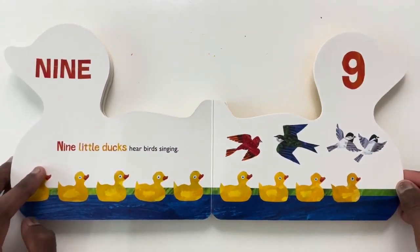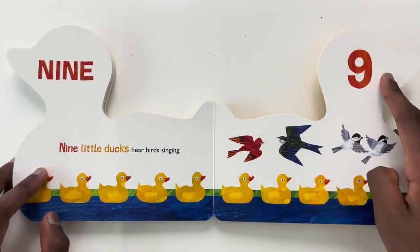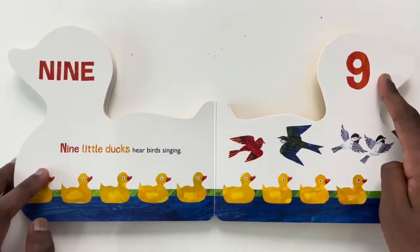9. Nine little ducks hear birds singing. That's the number 9. 10. Ten little ducks are happy that it's finally spring. That's the number 10. And that's it from 1, 2, 3 with 10 Little Rubber Ducks from Eric Carle.